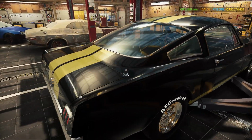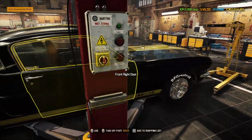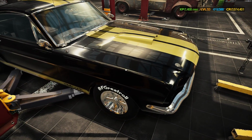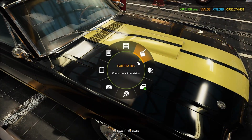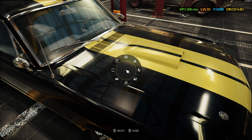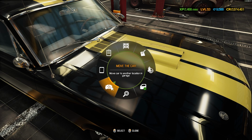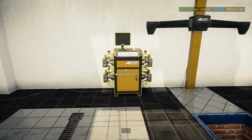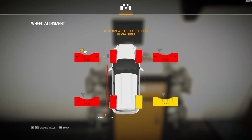I think it's nice and clean to the point that I don't need to repaint it. It's black and gold. Let's see what the original color is in this. Factory. We'll go factory color, whatever it is, in the gold paint. So let's go ahead and move you over to the test path. We're going to align everything up because we don't want to get rid of it with all the stuff out of whack. I mean, come on.